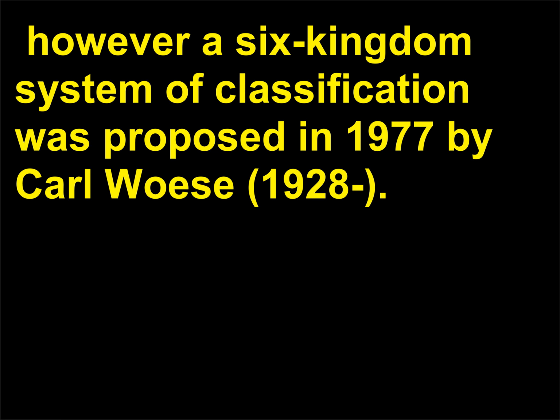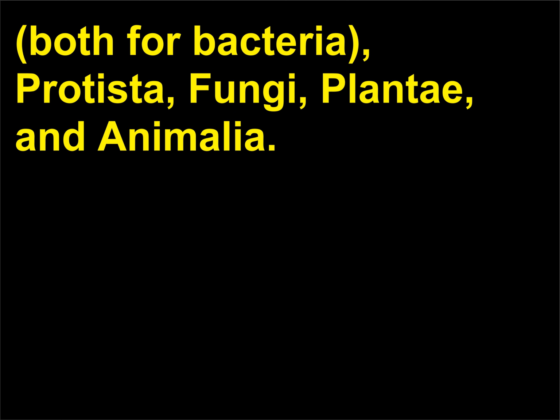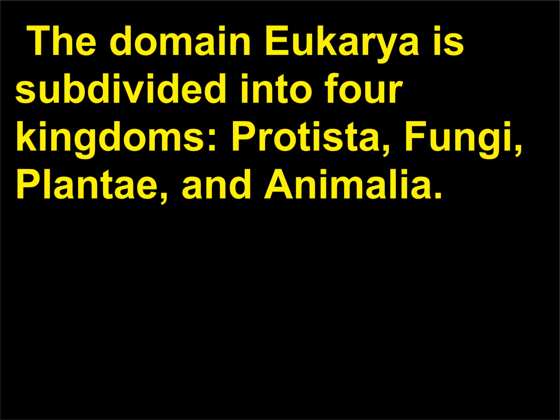However, a six-kingdom system of classification was proposed in 1977 by Carl Woese, 1928. The groups proposed in the six-kingdom approach are Archaebacteria and Eubacteria, both for bacteria, protista, fungi, plantae, and animalia. In 1981, Woese proposed a classification system based on three domains, a level of classification higher than kingdom: bacteria, archaea, and eukarya. The domain eukarya is subdivided into four kingdoms: protista, fungi, plantae, and animalia.